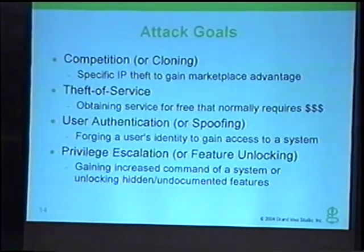Theft of service, obviously a popular one for a lot of people. Think of cable TV boxes, think of cell phones. Anything obtaining service that normally requires money, people are gonna wanna break. User authentication spoofing, that's smart cards, authentication tokens, becoming somebody, trying to prove you are who you say you are type of thing. Forging a user's identity to gain access to a system, or some sort of other resource.